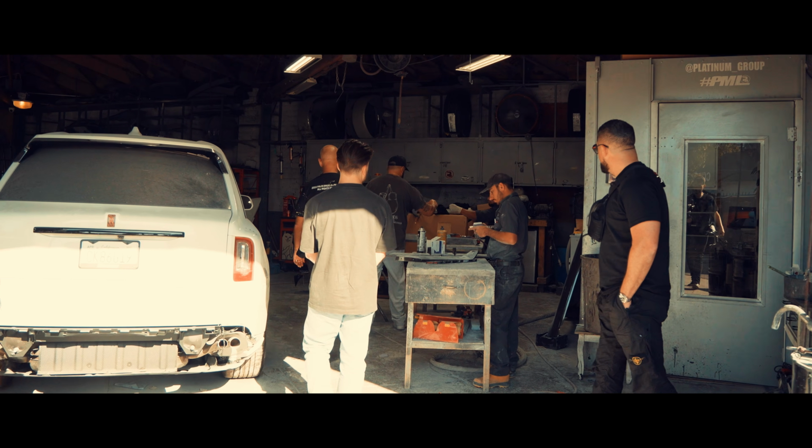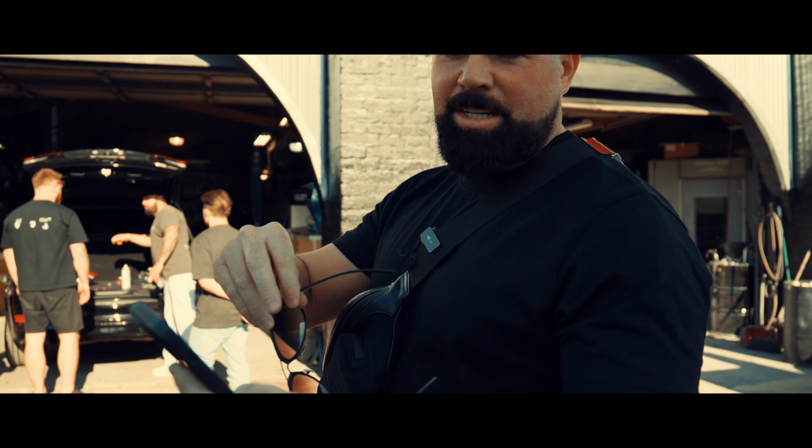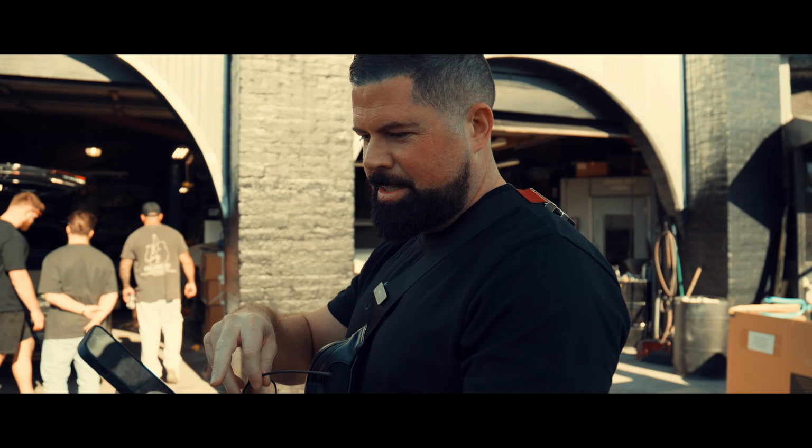So from a build perspective, the Melrose shop isn't too dissimilar to the UK. They have paint booths, they have ramps, and they have, you know, skilled technicians working on the cars that they build for customers. So this is the picture that made me start following the Platinum Boys.